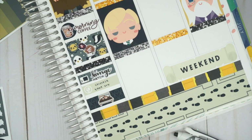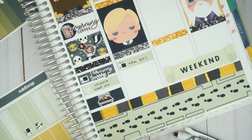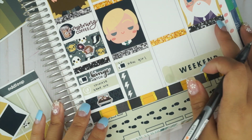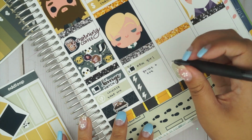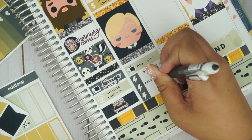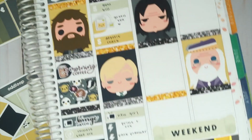I love how sly Malfoy's face looks like in this full box with that slightly raised eyebrow and smirk. I love it. I watched some episodes of New Girl and wrote that on a TV label, and then I wanted to try these themed checklists that came with the kits because instead of being like the usual heart shape, they were Harry Potter themed shapes, so I wanted to incorporate that into my spread.